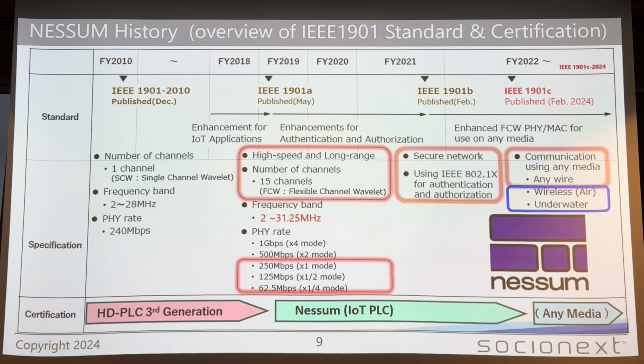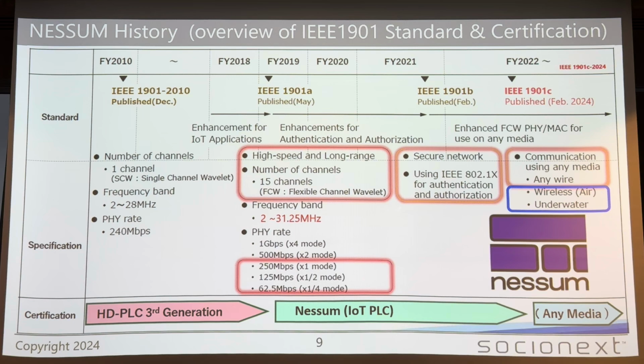This is just a quick overview, because we also talked about the IEEE standard today morning and how it started. So basically, in 2010, there was an IEEE standard established, but there was not much traction at that time, and there were also a lot of complications or challenges using that. But as you can see, recently, especially starting with the 1901a, b and c, which was also explained today morning, many new features were included, and the whole solution was heavily advanced.